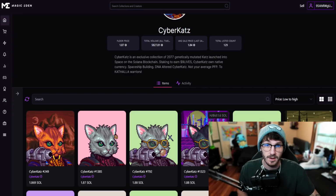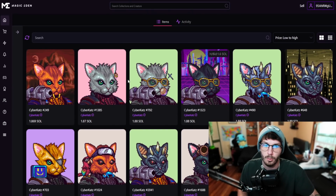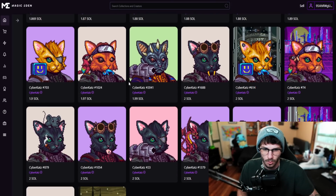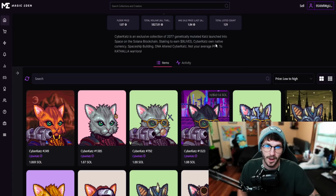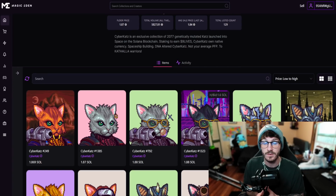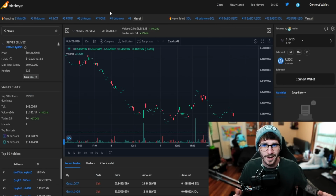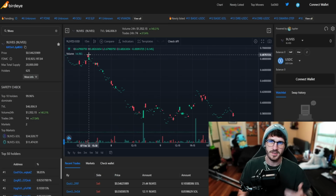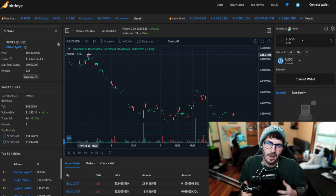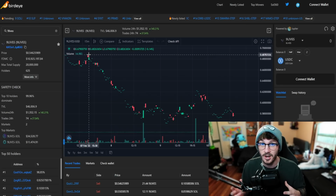This is a collection of 2,077, and at the moment the floor price is around 1.8, 1.9 average, which is actually pretty thin to that 2 range, so not bad. Only 129 of these listed out of 2,000, and you are earning that 9 Lives token every single day. The coin's actually up 140% today at that 54 cents per token range, gaining you about $1.50, $1.60-ish a day. But that all-time high was around 70 cents, so you're probably earning around $2.20 a day per cat. Underneath 2 Solana floor price to enter, it's not a bad ROI.